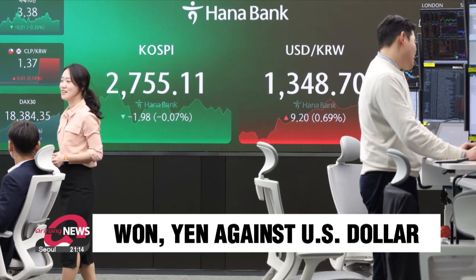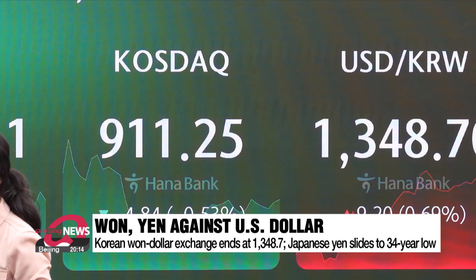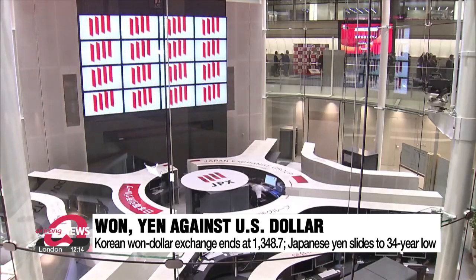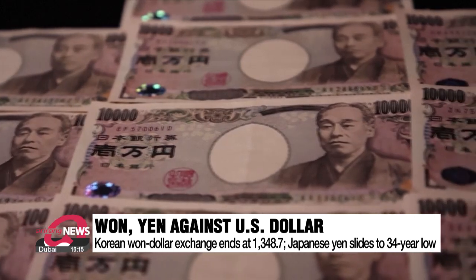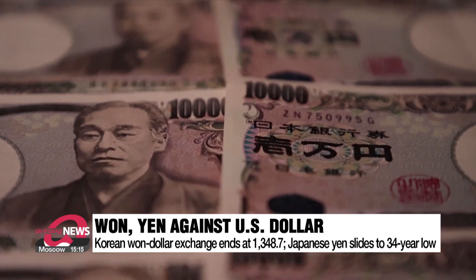Moving on to the foreign exchange markets. The won slid against the dollar to its lowest level this year, and over in Japan, the yen has weakened to its lowest level in 34 years. At the close of Wednesday's session, the $1 exchange rate hit nearly 1,350, marking the weakest one since last October. Experts mainly attribute the stronger dollar to solid U.S. economic data. Over in Japan, the Japanese yen briefly fell to 151.97 per dollar on the same day, the lowest since July 1990 during the so-called asset price bubble.